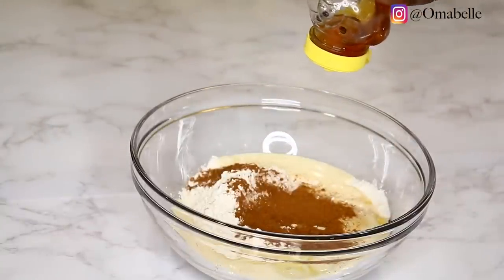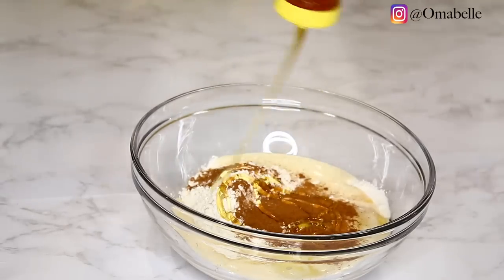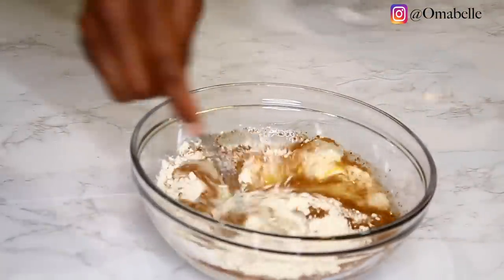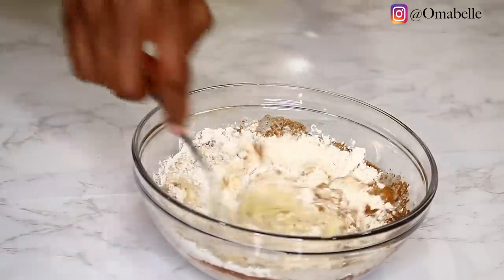Ooh, guys, if you try this pancake, so good. It always tastes so good. And then I go ahead and add a little bit of water. I like our pancakes very soft. We don't like too much of a thick pancake.